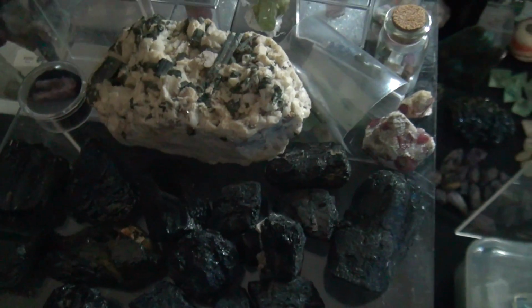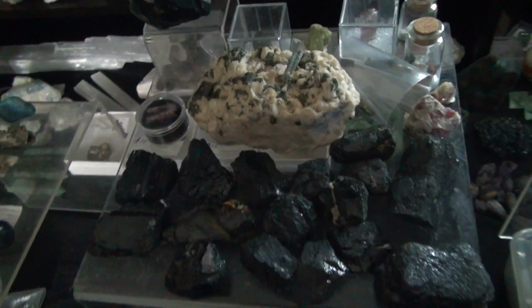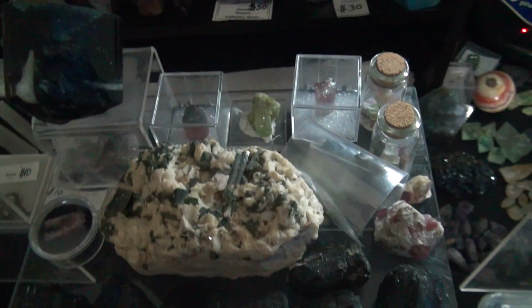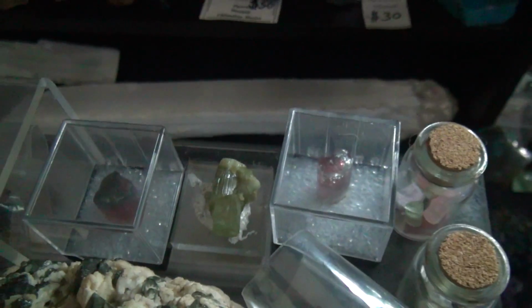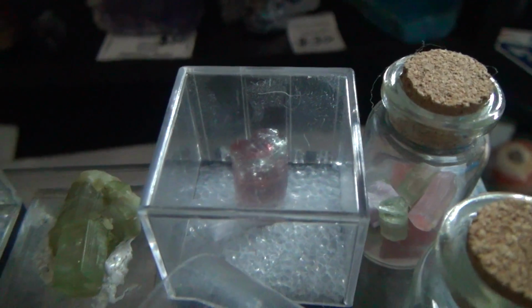But tourmaline is my favorite. It's my personal favorite stone. I love tourmalines. I just love everything about them. I love the color. I love the variety. They're only found in color in certain locales around the world. Brazil is a huge one for it. Some of these in the back of the cases are from Brazil. This one's from Brazil, actually, right here.